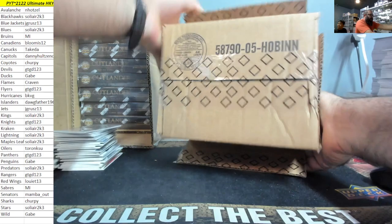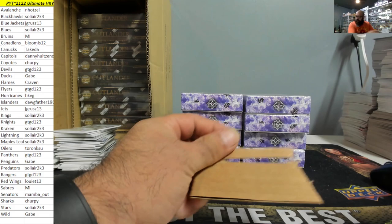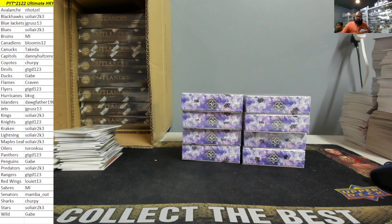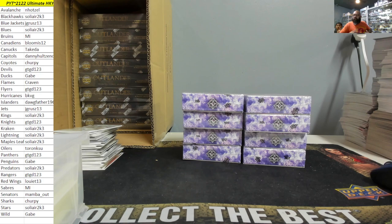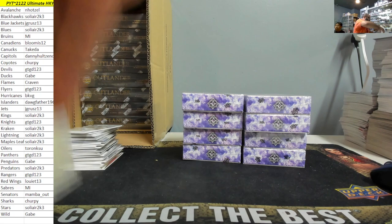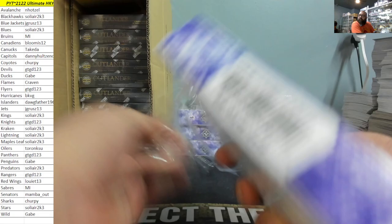Senators. Oh, look at that. We got an extra bonus piece of cardboard in there. What child labor laws you talk about? Alright, second half. Good luck. Nice.